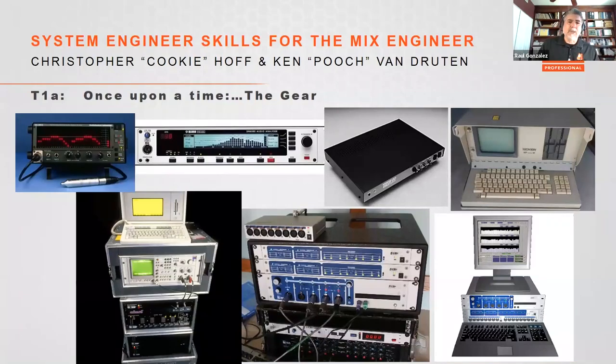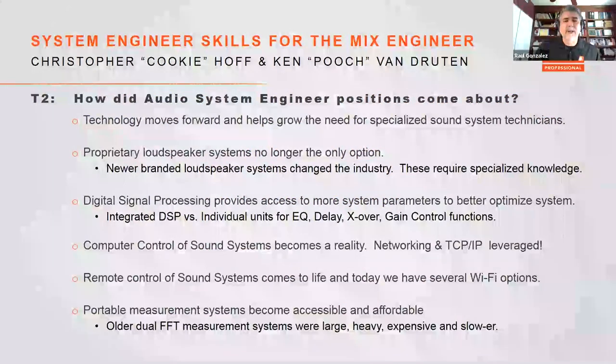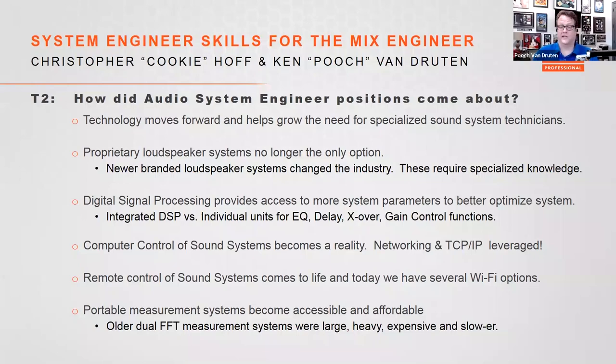So it's important to keep that in mind as we move forward and notice the kind of technology that we have today. And this has happened over the last 20 years. Technology moved forward, and that helped grow this new position we call system engineer. Back then, I think most of the time, we were lucky that the system was properly flown and that everything was properly patched. I think Pucci can talk about that, where you go, okay, here are the keys, this car is running. That's it. I mean, we literally used to just point speakers at people. I used to joke, you want to point the box at the body. You're right, that's literally what we would do.